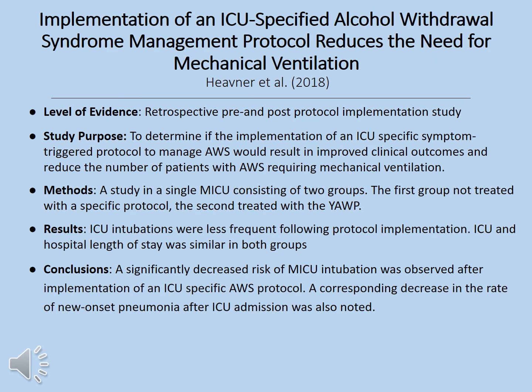This article focuses on a study that tries to bridge the gap for patients suffering from alcohol withdrawal syndrome, or AWS. The hospital in this study uses an AWS management protocol that differs from CWA as it is specific for ICU patients. The implementation of the Yale Alcohol Withdrawal Protocol, or the YAP, was used in this study. The YAP pairs a modified Minnesota detoxification scale with an order set that includes benzodiazepine dosing regimens and suggests adjuvant therapies. The study wanted to determine if an ICU-specific AWS tool was used, would that have a significant impact on the number of patients requiring mechanical ventilation?